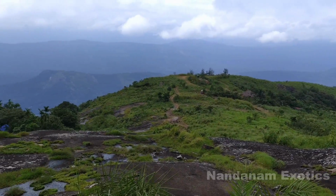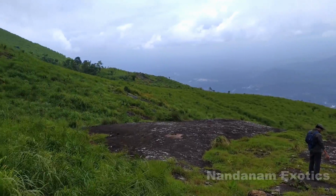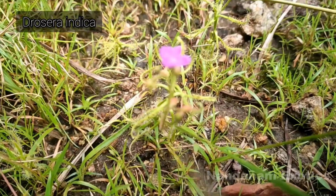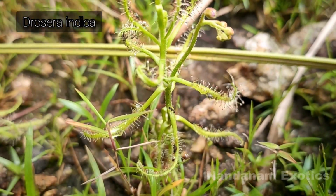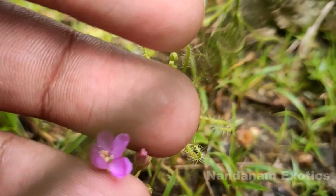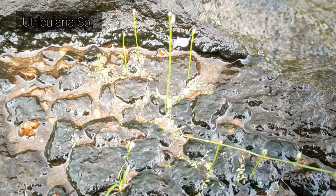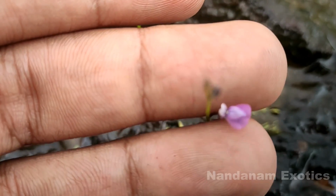Once you move past the tall trees and vegetation, you enter a space where it's much more like a grassland, and more peculiar species of plants start popping up. Here you can see a carnivorous sundew species called Drosera indica. Very close by, I also found species of Utricularia growing in wet crevices of rocks.